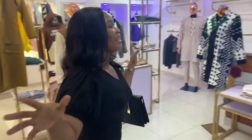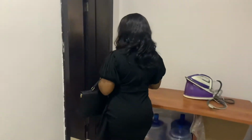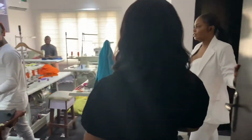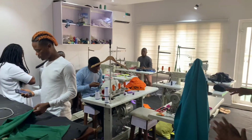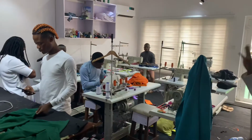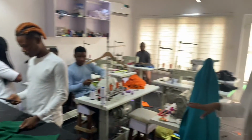So we're going to see the behind the scenes. I'm excited. Okay, so here is where we make the clothes. Oh wow, where they do the sewing and everything. All those outfits that are outside, we make them all.